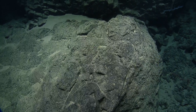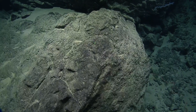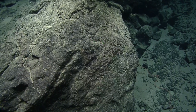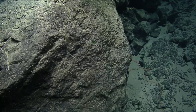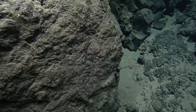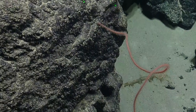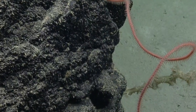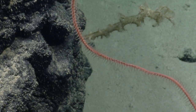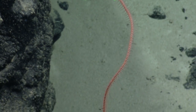Here's another stichopathes. I'm very disappointed that stichopathes is unrelated to the fact that it looks like a stick. I mean, it is kind of stick-like. Okay, zoom in on the stick, please. It's very, very spirally and squiggly. So this is a black coral, the whip form of a black coral. So we've seen unbranched whip-like bamboo corals, unbranched whip-like primnoa corals, and here we're seeing another unbranched whip-like black coral.